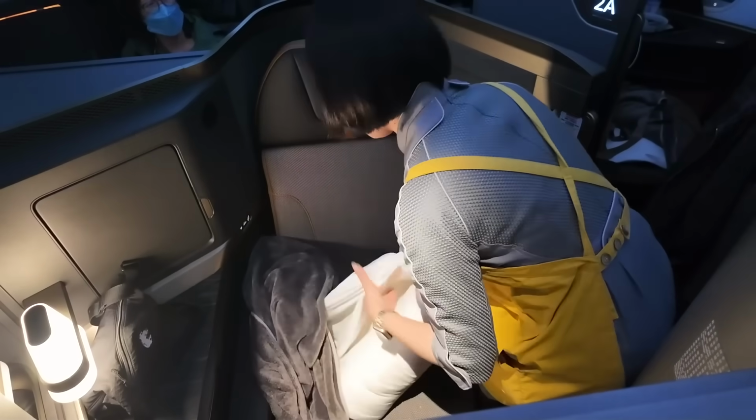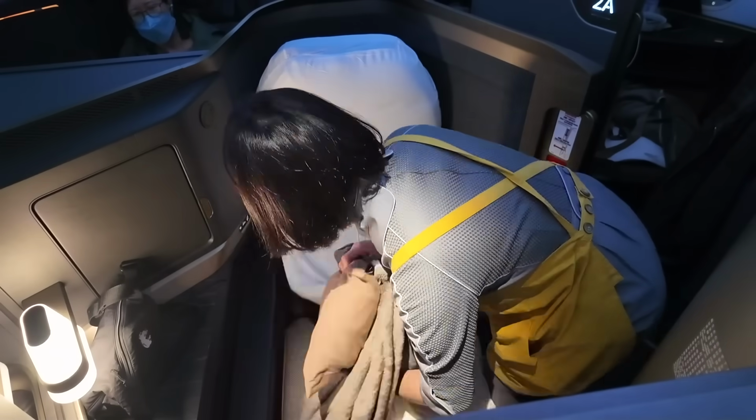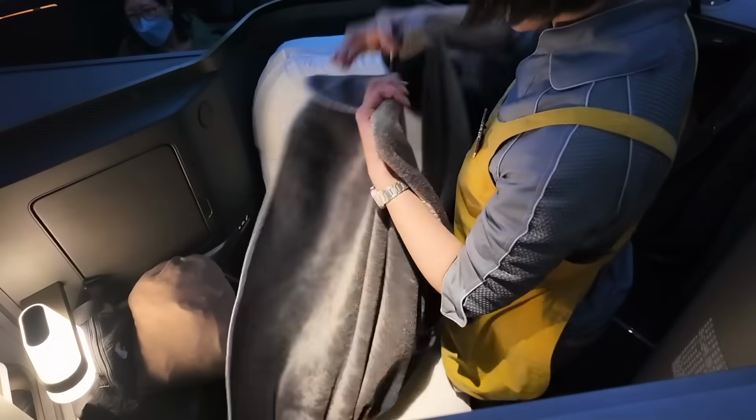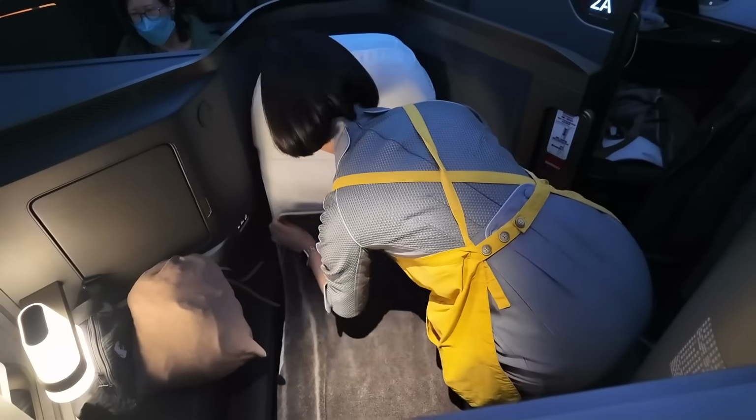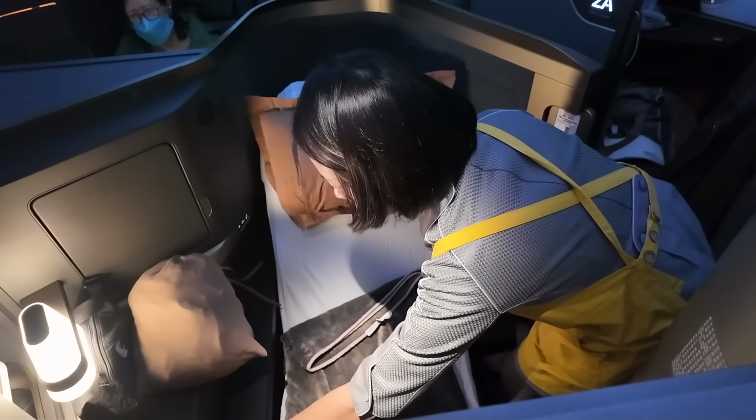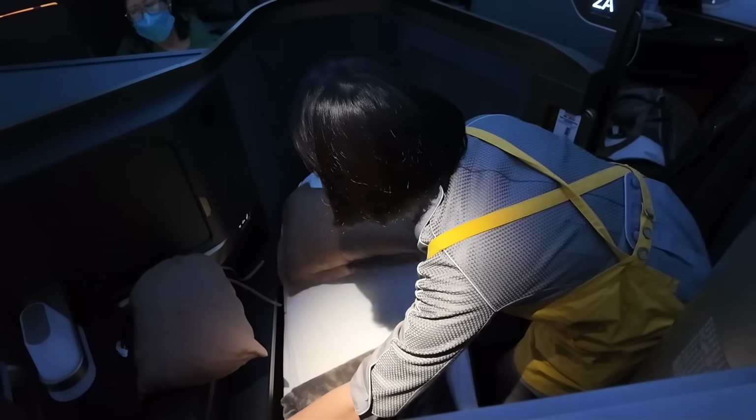After that huge meal, they prepared the cabin for us to sleep and had a turn-down service where they put like a mattress topper type thing on your seat to set it up like a bed. This is one of the things I always look forward to the most on a business class flight because seriously, being able to lay down is a game changer. You're also able to put down the armrest to add extra room, and I loved that they had this little door that you could close for privacy.